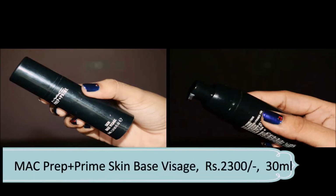Next primer I'm showing you is the one from MAC. It's their Prep+Prime skin base primer. Now this primer has got glitters in it, so if you want a nice dewy finish onto your skin, you can absolutely go with this one because it has got a little bit of glitter in it. But again, if you don't want it, it's alright. I will always say go for water based primers. That is the safest primer you can ever use.